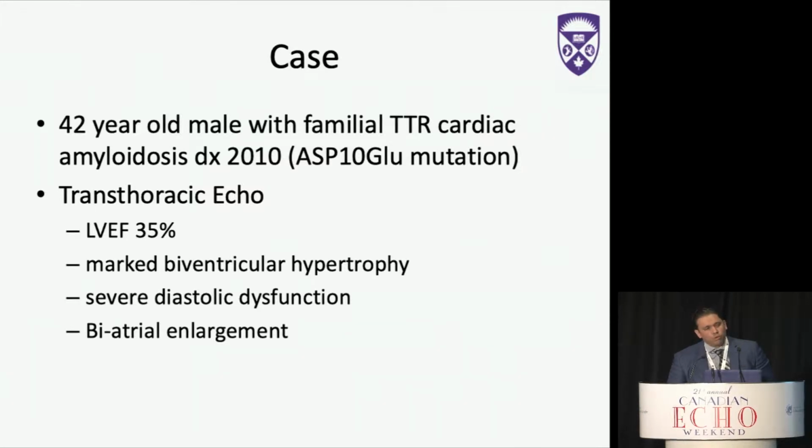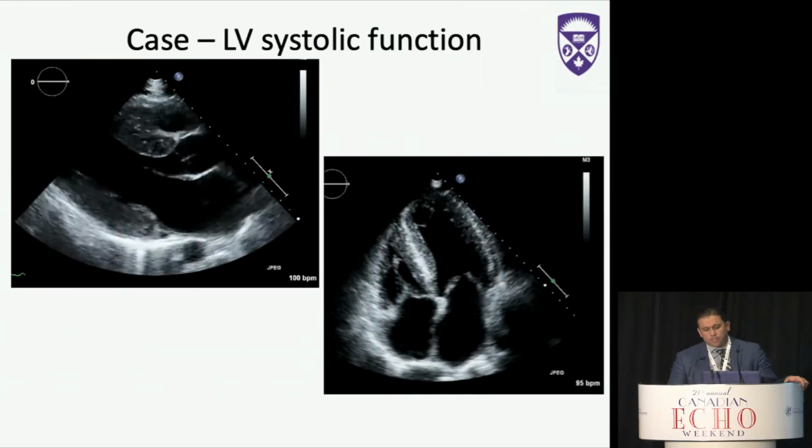He has a known rare genetic mutation. I've been following him for the last year and a half, 2 years, and his LV function has declined. He's an EF of 35%. His last echo demonstrated marked biventricular hypertrophy, severe diastolic dysfunction, and biatrial enlargement. So he's fairly symptomatic. He's only 42. With TTR amyloid, we're starting to work him up for potential heart-liver transplantation.